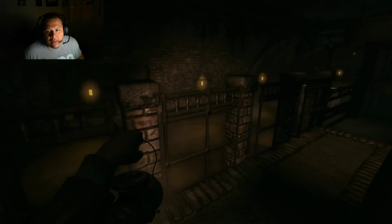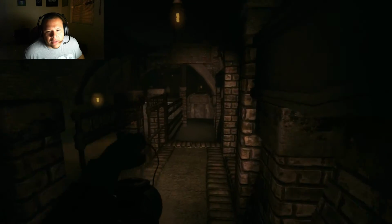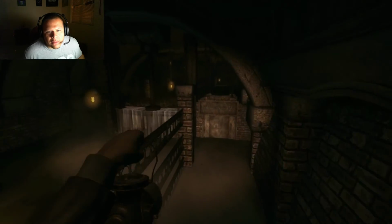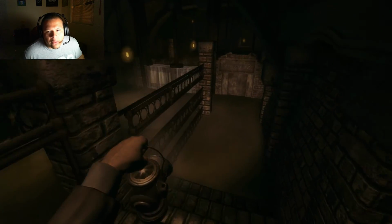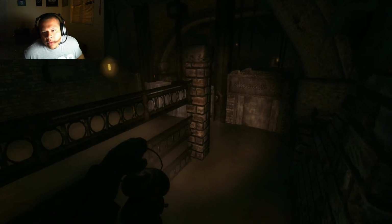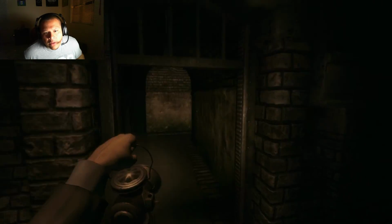Mines in this. I mean, I can't go that way. This is the second slice, or whatever they call this. Oh! I'm going to the water. No, no, no, no, no, no. You can go through this, huh? No, no, no. I'm not going in there.